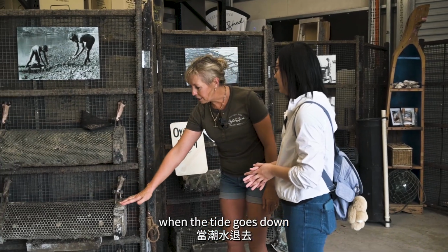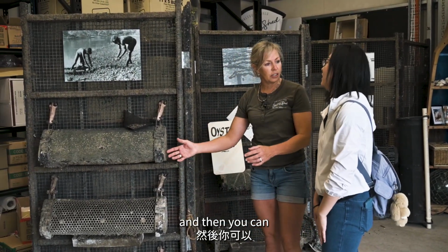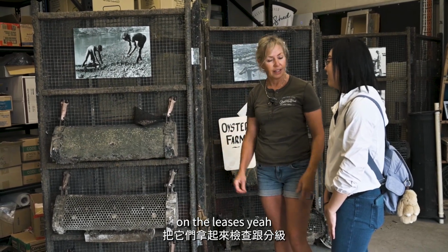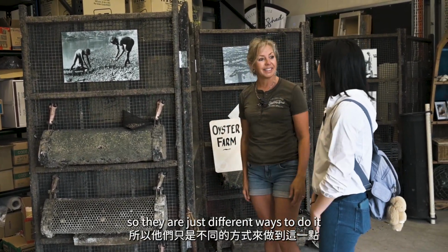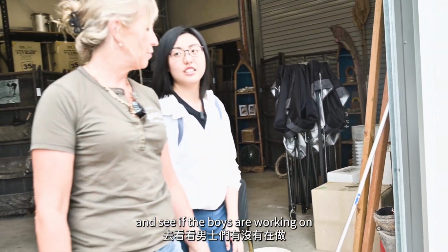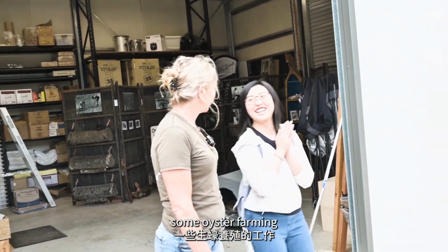When the tide goes down, they're exposed, and then you can go and work on them on the leases. There are just different ways to do it. I might take you down the back if you like, and see if the boys are working on some oyster farming. Yes, please. That would be awesome.